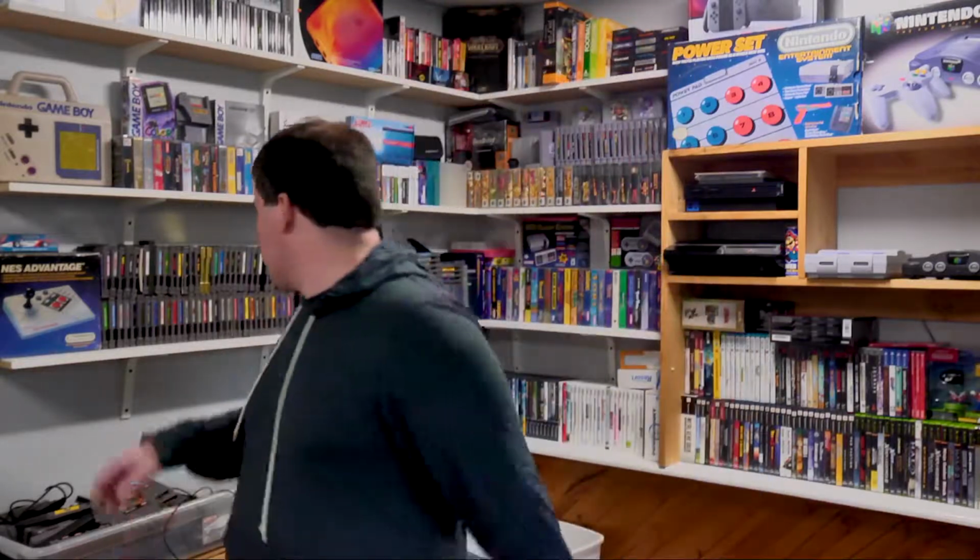We got the original Punch-Out. Now I already had the Mike Tyson version of this, and you can't probably see it because it's in this shiny case and the window's shining on it. But I already have the Mike Tyson version of this. Now I have the re-release version of it.